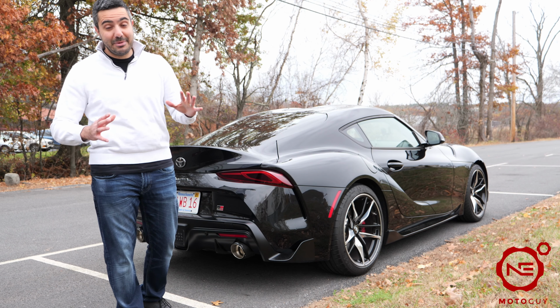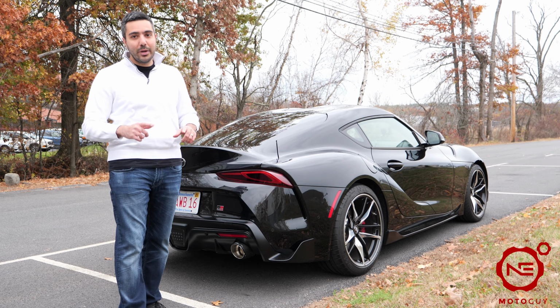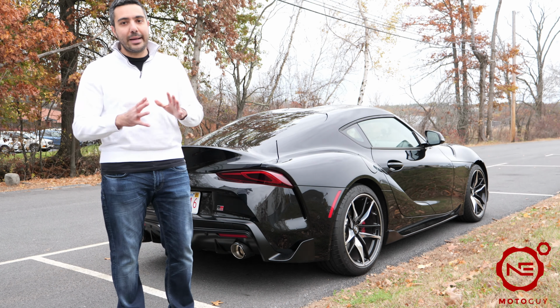Sounds crazy good, right? I mean, that's completely stock, 100% stock. Toyota did an awesome job as far as tuning whatever they did to make it burble and crackle like that.